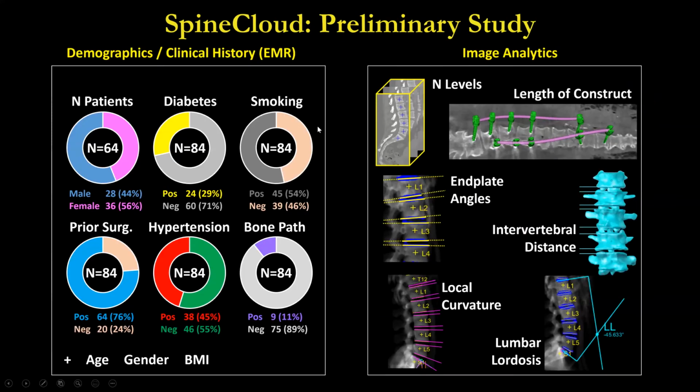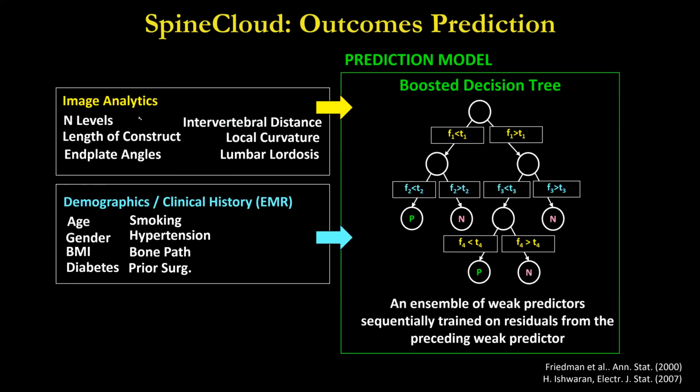So we pulled that together in a preliminary study shown here, where we did a small study involving 64 patients receiving 84 surgeries. And you see some of their clinical demographic status summarized here. And over here, you see some of the image analytics that were extracted from each patient's perioperative data. And so grouping those, we combined these clinical features and quantitative image features into a machine learning method called a boosted decision tree. This is basically a type of machine learning method that takes each one of these factors in themselves as a weak predictor, but is able to combine them in a way where an ensemble of weak predictors could give a strong prediction.